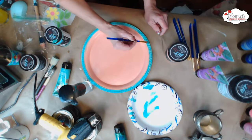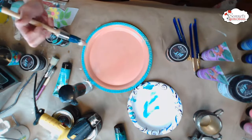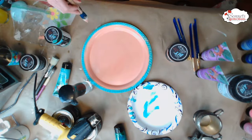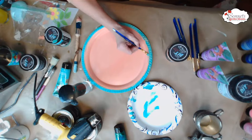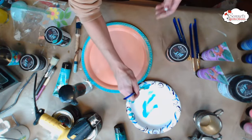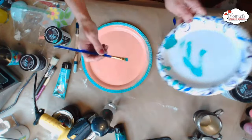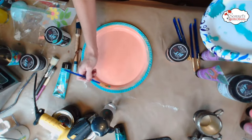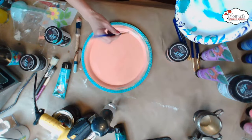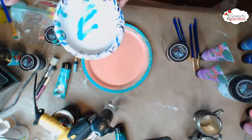Okay, I'm just bringing in a little bit of that coral to the top here. I have no idea what I'm doing yet. Okay, awesome. Ooh, I like it. Okay, so what I'm doing. I'm just going to add a little bit. Actually, I wonder if I should just blend with the big brush. I think that's what I'm going to do.